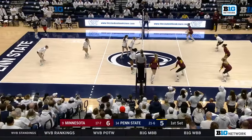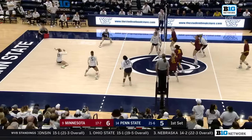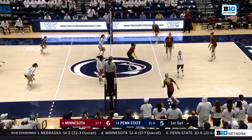Penn State not getting ace, but the passes have been marginal at best. And Minnesota has been in system nearly every play, including that one. Schaffmaster touches first ball.